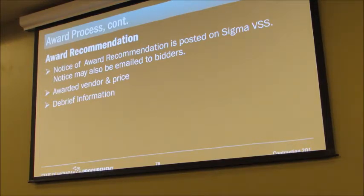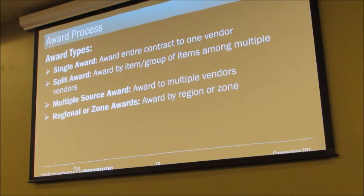Just a real quick question. So your split awards and multiple source awards, that's not like a joint venture, right? A split award would be like janitorial products, where we decided we got a contract for cleaning supplies, we have one for paper towels, we have one for toilet paper. Split. And then a multiple would be like, we need multiple vendors because one may not be enough, like temporary services. We've got one for Kelly and others, because we need more than one.